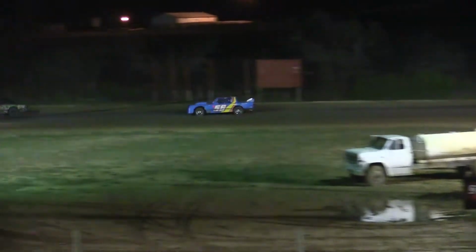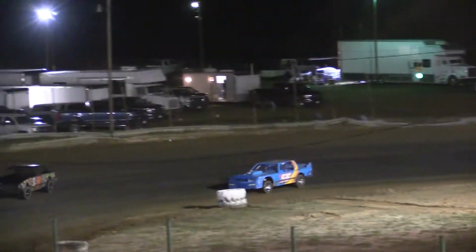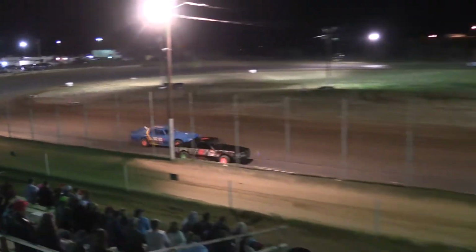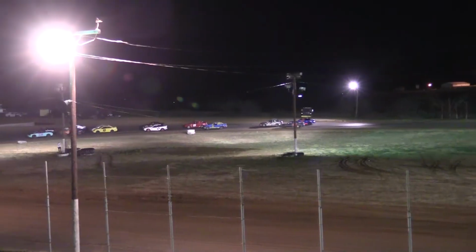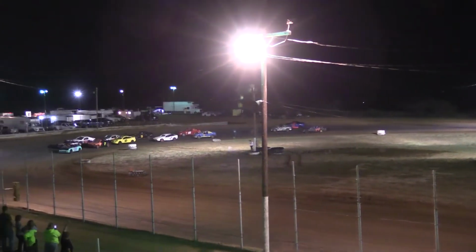As Drew and White are 2-3, White looking to take second place away from Garcia. As Braddock comes across the stripe, he wins the race. Should be lights out, looking for the green flag coming out of 4.